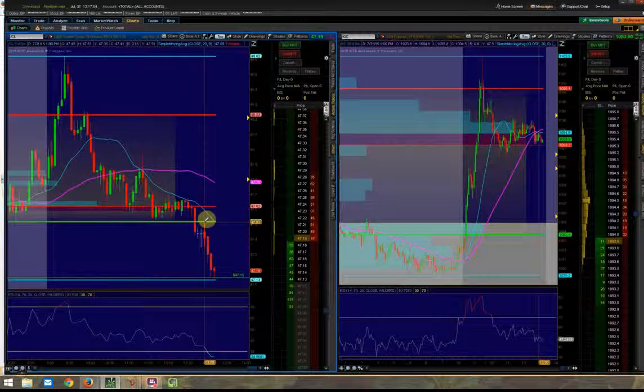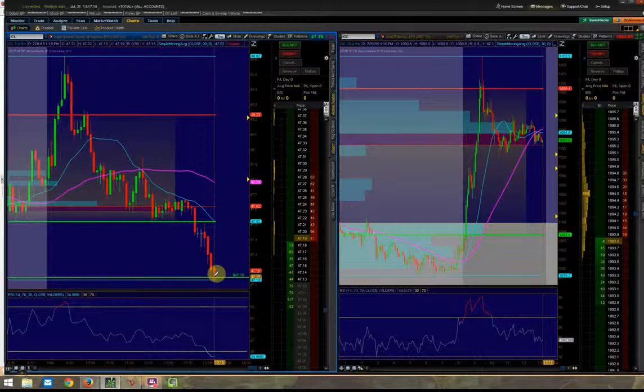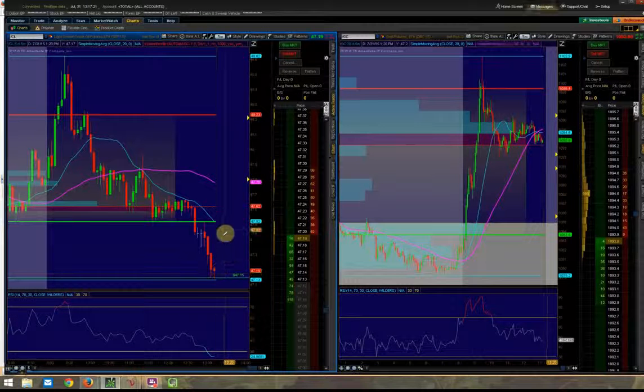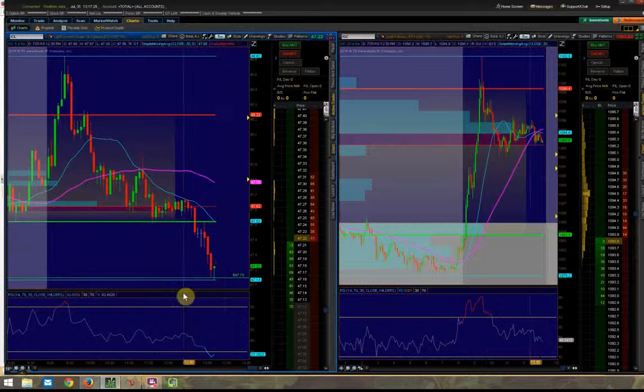So let's make it a nice number: 47.50 came back down to, let's say, 47.20. That's 30 points, so with one contract, $300. I was trading 8 contracts and scaled on the way down. So you guys just gotta play the game like that.